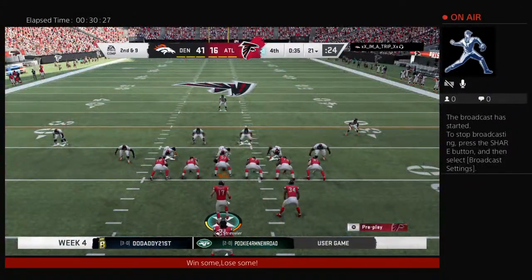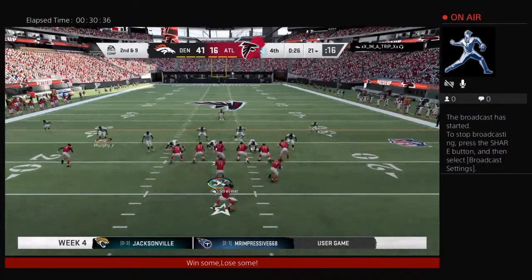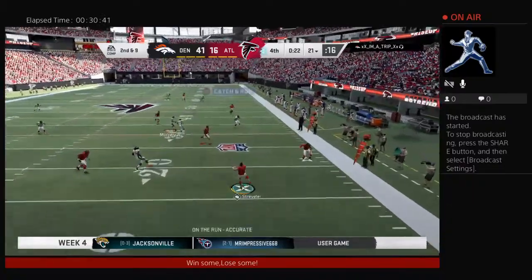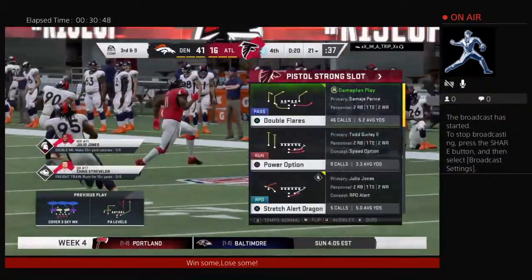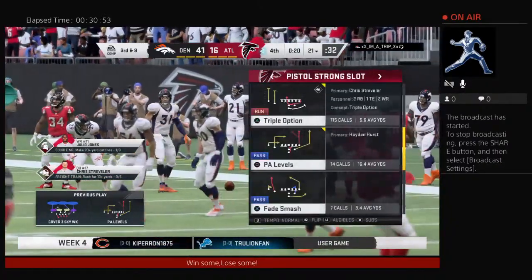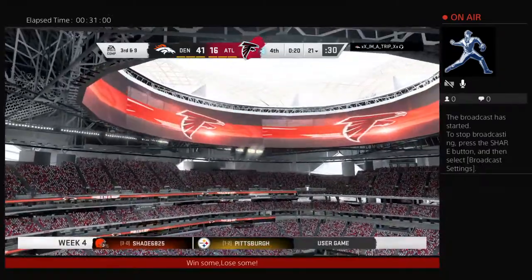2nd and 9 now from the 21. Eluding the pressure right, he's going to let it fly, and that will be incomplete. Tried to dial up the long one way out there, but it'll be 3rd down. This defense was definitely alert to the possibility of the deep ball, and they were more than ready for it. They've got the lead, 4th quarter. Maybe can expect more passes like that downfield.